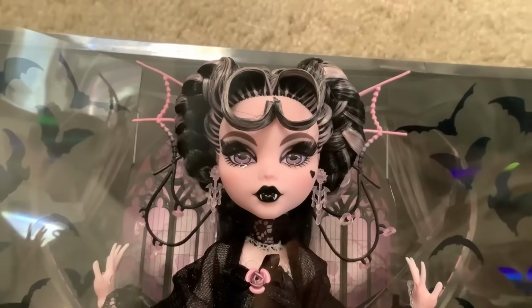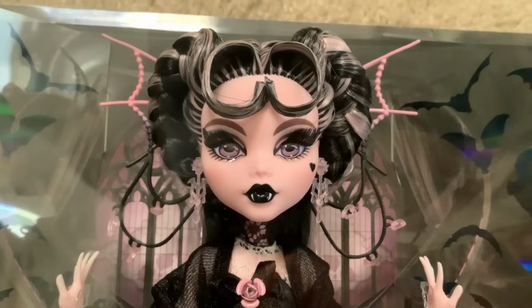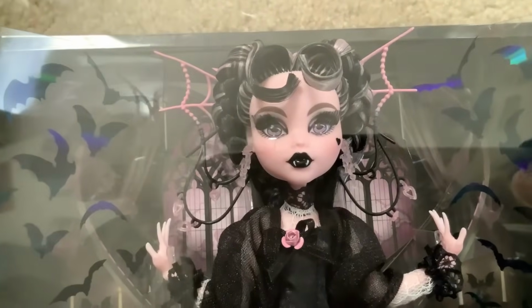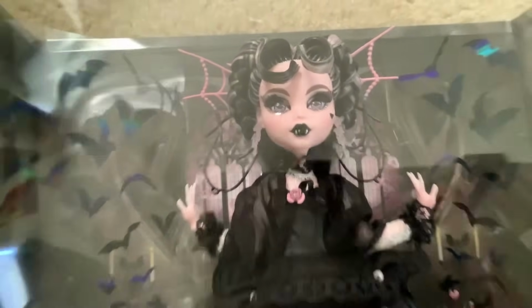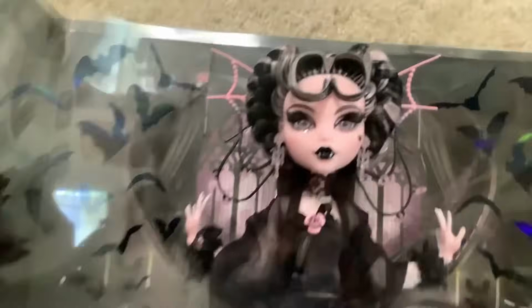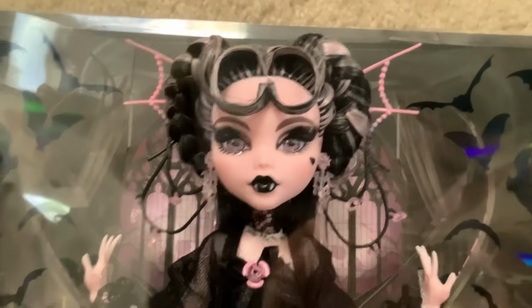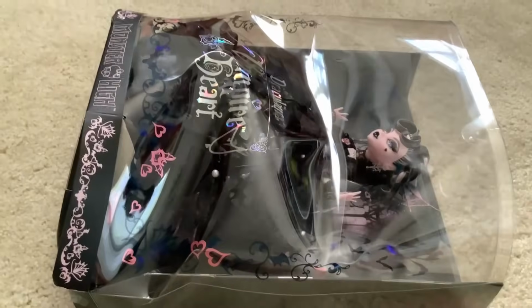Yeah, I'm glad that both dolls are okay. This one is slightly wonkier, I would say. This one definitely has a better face, so she would have stayed in the box regardless of if they both came in good condition or not. But I don't mind unboxing the wonkier one, for sure. Honestly, I'm lucky that they shipped this to me in a box at all.